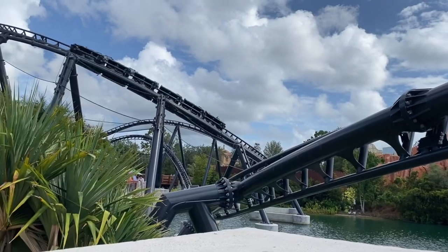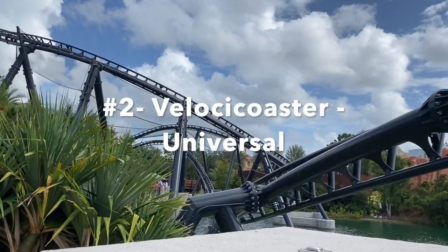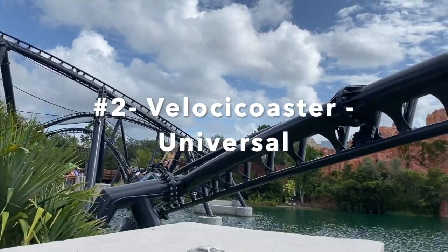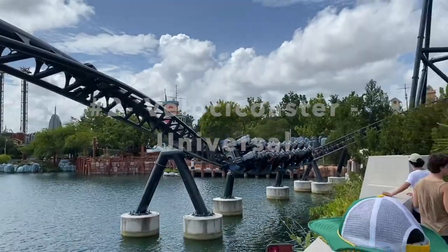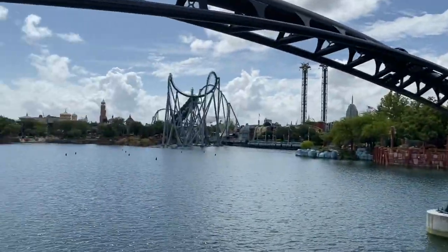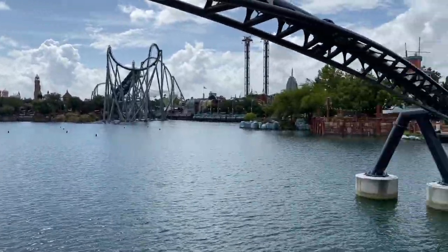At number 2, the second best ride that I went on was a ride called the Velocicoaster at Universal. This ride was crazy. My daughter, my 9-year-old, like I said, she's about to turn 9. I can't believe that she went on this ride. It was really, really cool. And I highly recommend you check it out if you guys are into roller coasters.